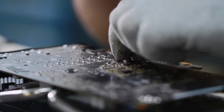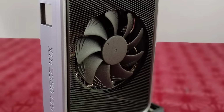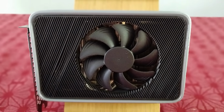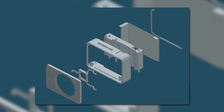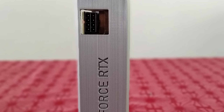First up for today, it looks like a Redditor actually did what Nvidia couldn't, or at least didn't want to. In a new post by Clashmains2, the user shared images of a mini 3060 Founders Edition GPU that he made. Believe it or not, he actually took a Gainward Pegasus 3060 and modeled the shroud around the PCB and heatsink. Then he 3D printed it off of that, and as you can see, it looks pretty good.